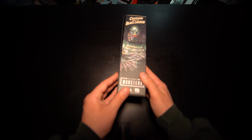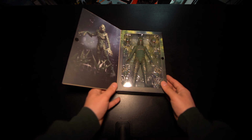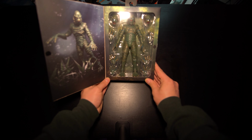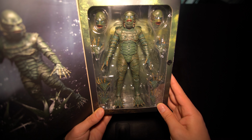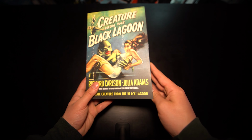Much like the rest of the Universal Monster boxes. And again, here is another picture of it inside the box for those in-box collectors. Me, personally, I like my figures to breathe and get out of the box. But if you do want to collect it just to have on display inside, it does look really cool. I'm not going to lie. You get 3 different heads, a bunch of arm accessories. It just looks really great.